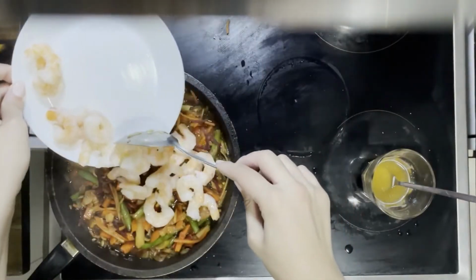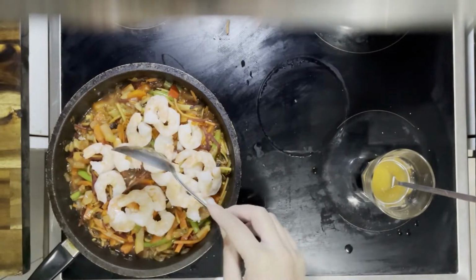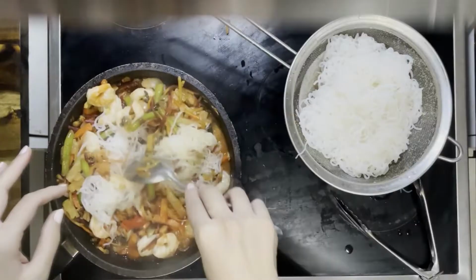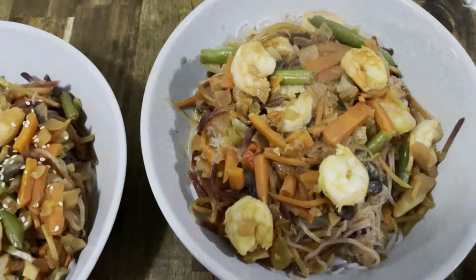I'm then adding the prawns. This is just a mix of peanut butter, fish sauce, and I'm just adding that on top of the prawns. And then after I've added the noodles, I'm just mixing everything together.